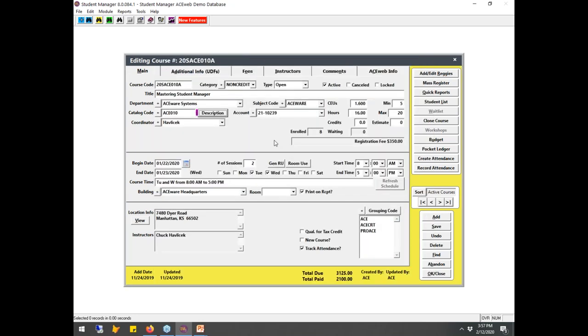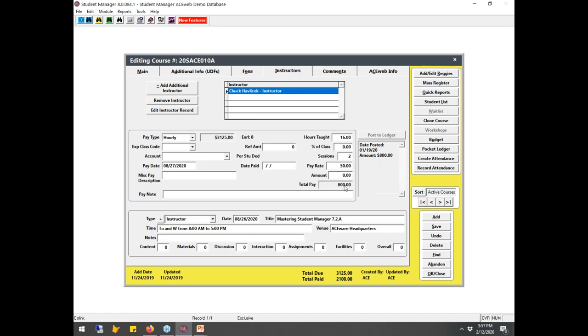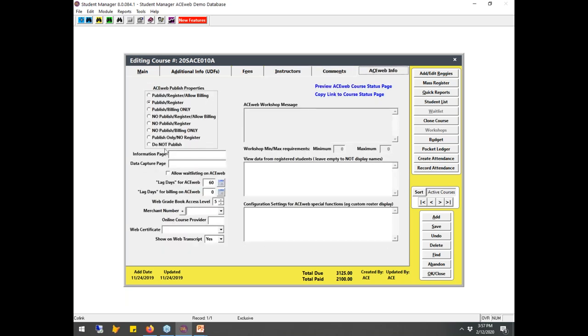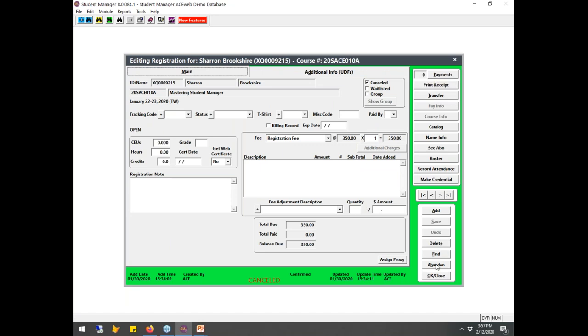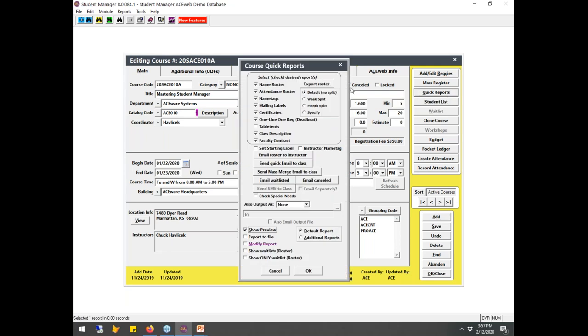You can build descriptions. You can set multiple fees, assign multiple instructors, record their pay, record their evaluation ratings, put comments about the class, and then finally determine how that course is going to be published on the web. General navigation tools: the lower right hand of each screen is a navigation for this particular database, the course database. The top right generally are special tools, going in to add and edit individual registrations, mass registering, quick reports, and we'll take a look at that.